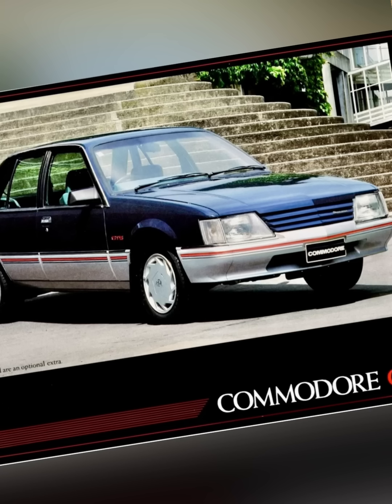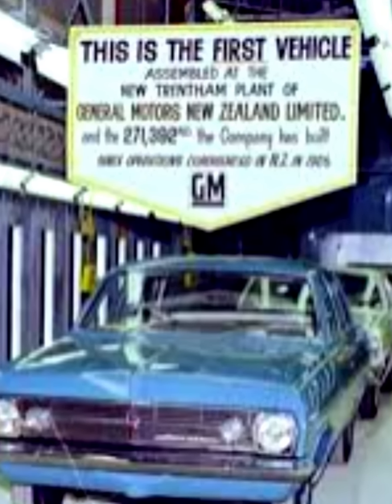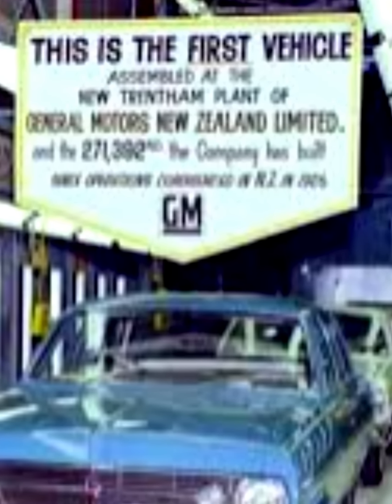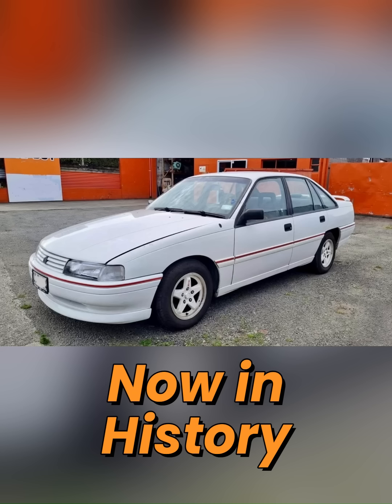In fact, if the New Zealand Trenton plant did not close in late 1990, then they may have built more Holden series GTS vehicles. With only 510 units produced, and less than that surviving, the VN GTS takes its place in Holden and Australian and New Zealand automotive history.